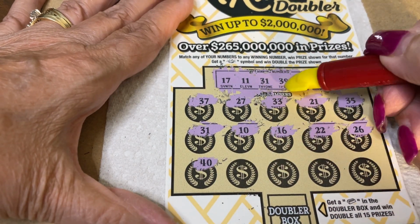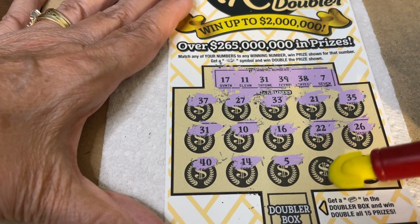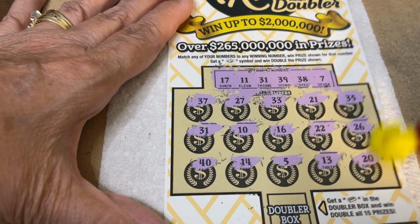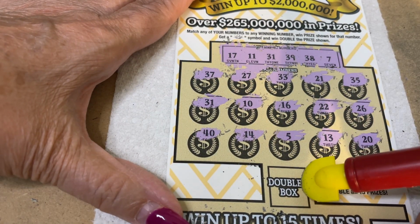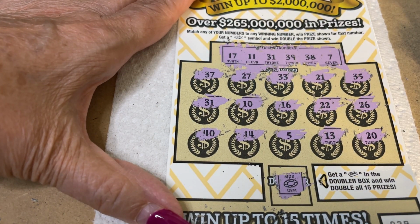40. We have 39. 14. Not today. Fiver. Lucky 13. No. And 20. No. Let's do the doubler box and see if we got all 15 prizes, but I don't think so. We're looking for a gold bar. And we have a bracelet instead.